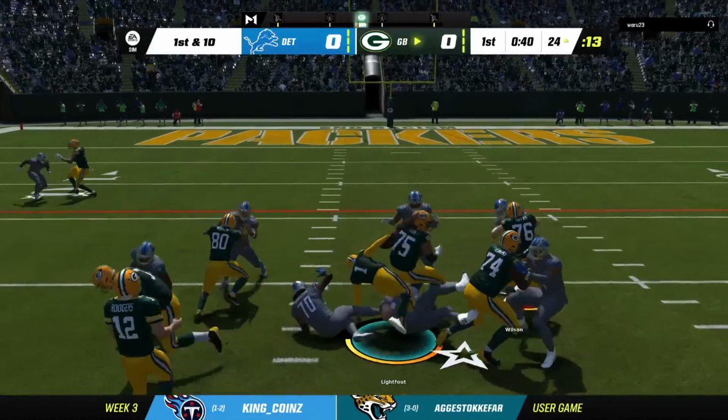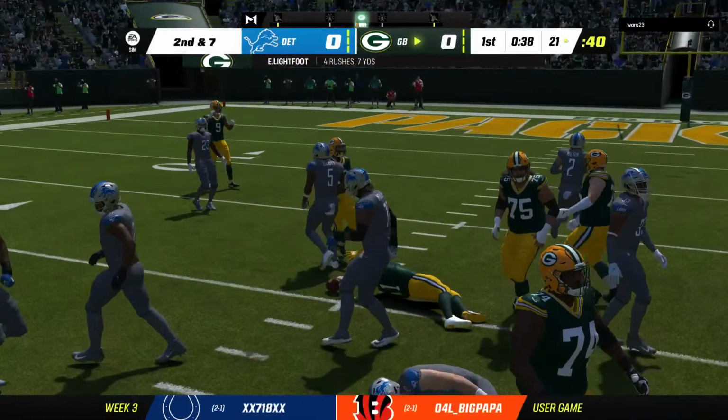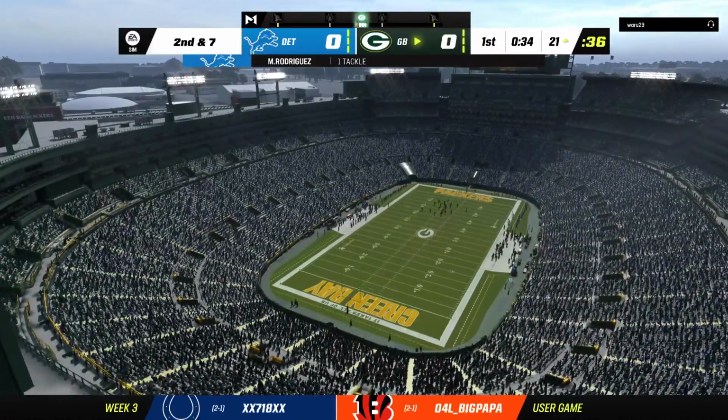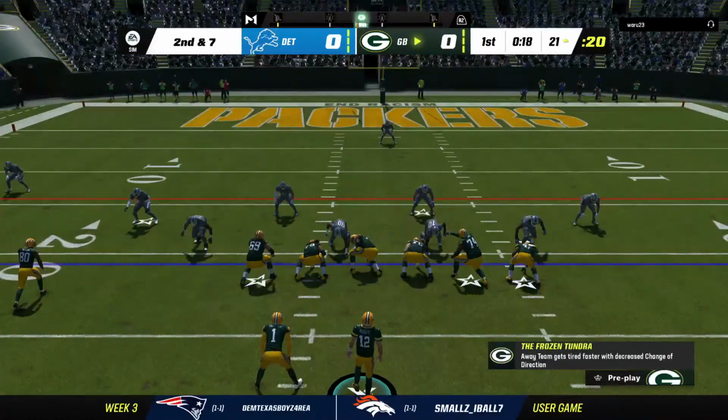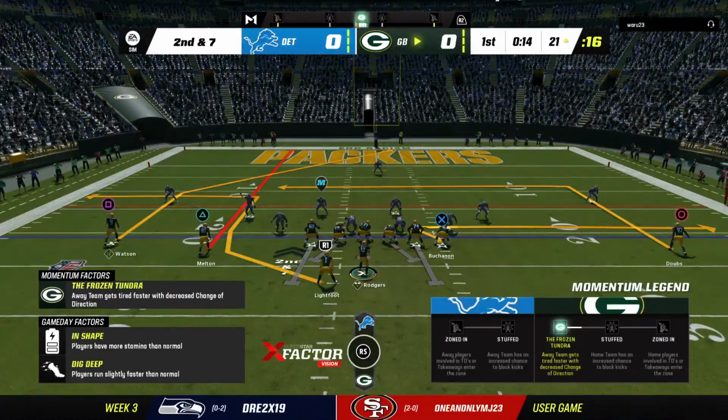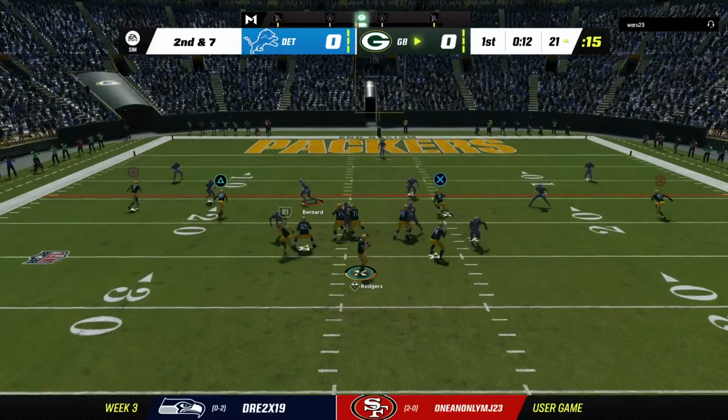Hands it off out of the gun. And not a whole lot of room to operate there on the first down run. He gets maybe 3. Not a huge carry there on first down, but not all of them will be. But still, all in all, a positive play for the offense. It's all about picking up at least a few to set up what you're going to do here on 2nd down.